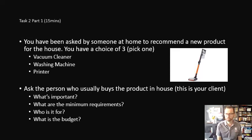Ask them what's important for them. So if you're buying a vacuum cleaner, that's the example I'm going to use right now, you'd ask them what do they want the vacuum cleaner to do? What are the priorities? Do they want it to be upright? Do they want it to be one you pull around the floor? Do they want it to have a lot of storage space for dust? Do they want lots of extra features? Do they want it to be really lightweight? Ask them to prioritize what they want from the product.